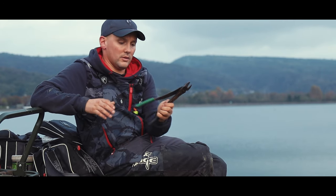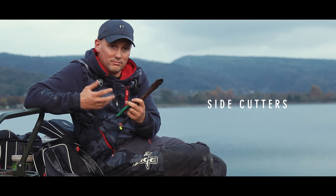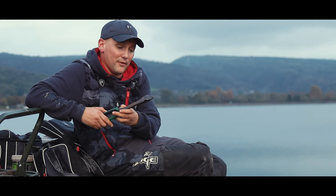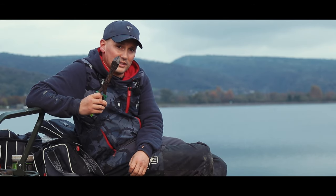And then we've got cutters. Worst scenario, you've got a deep hooked pike, or you could accidentally get a hook in your hand. For many reasons, these will go through the trebles like a knife through butter. So these are absolutely vital.